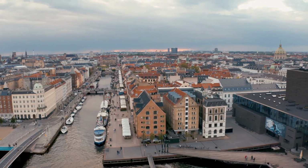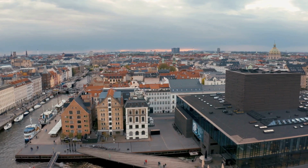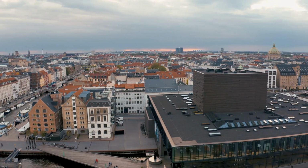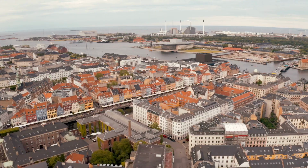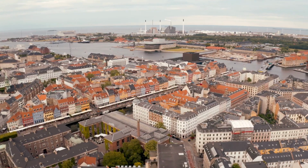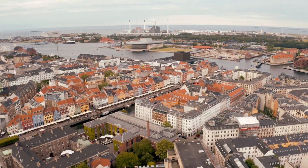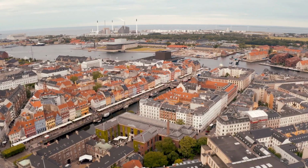Ever wondered what makes Copenhagen a must-visit city? Let's dive into the heart of Denmark to discover this gem. Packed with a unique blend of modern design and historical architecture, Copenhagen is a city where old-world charm meets contemporary innovation. The city's skyline is a visual narrative of centuries, with Renaissance castles standing proudly beside sleek, futuristic structures.